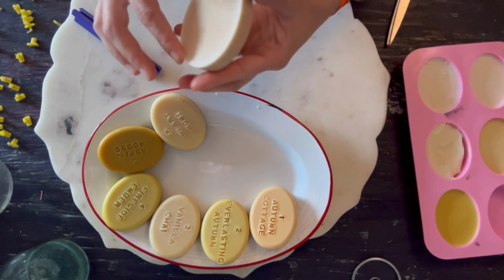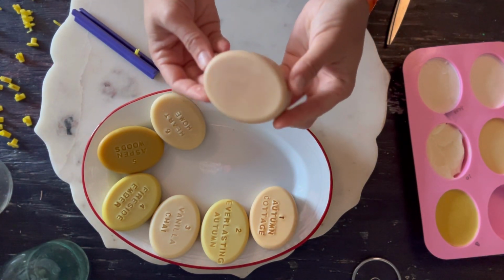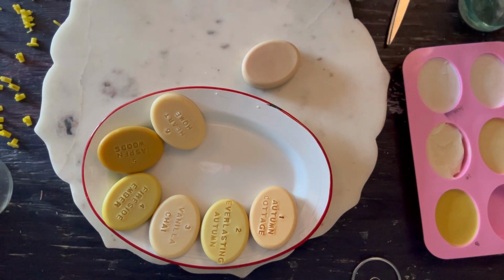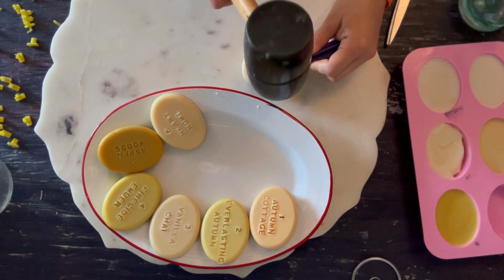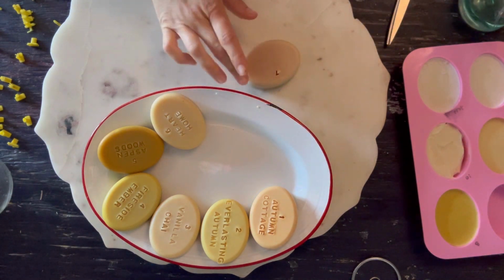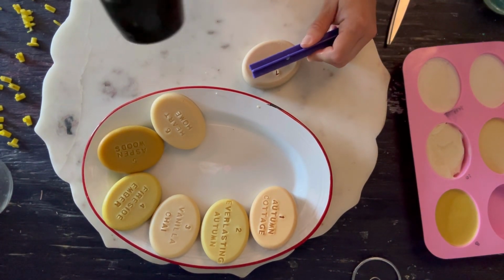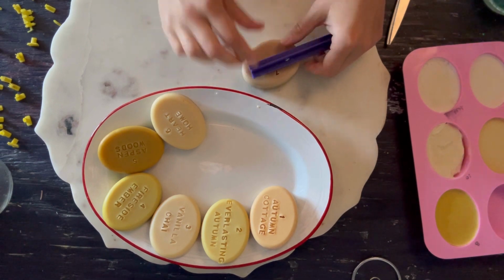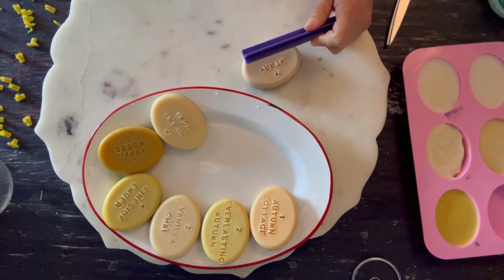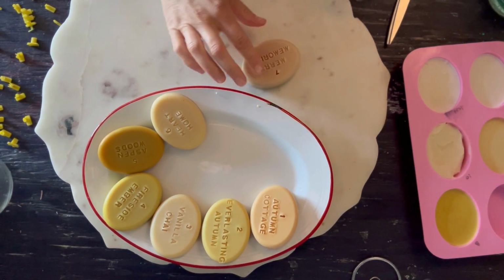This next one is Merry Memories. This one did discolor a little bit. It almost reminds me of a rosy, kind of mauve-y color, and it's hard to tell on the video screen. Oh, does this smell good? This one's got some woodsy undertones. Really, really nice scent. Very strong when I was making it, and it's very strong now. So this is, like I said, kind of rosy tan almost in color.